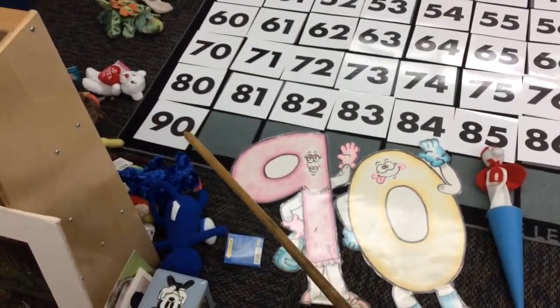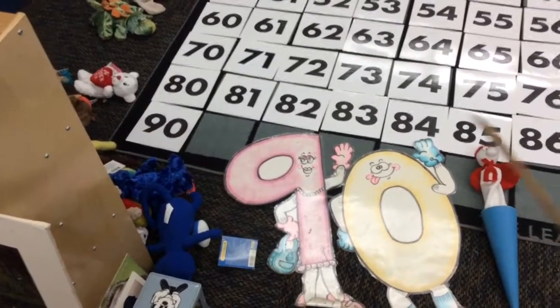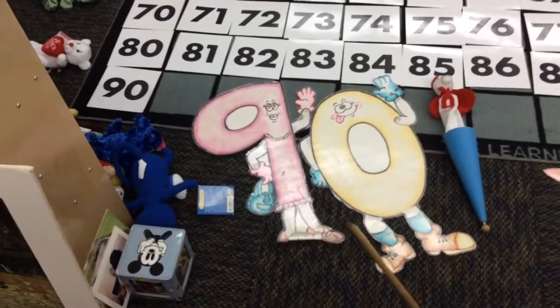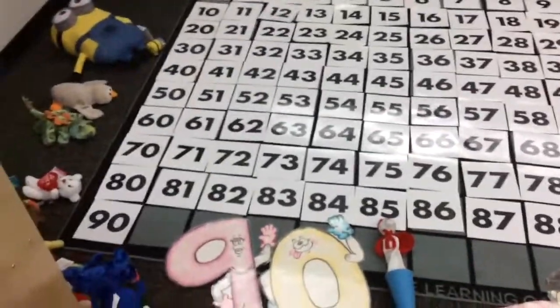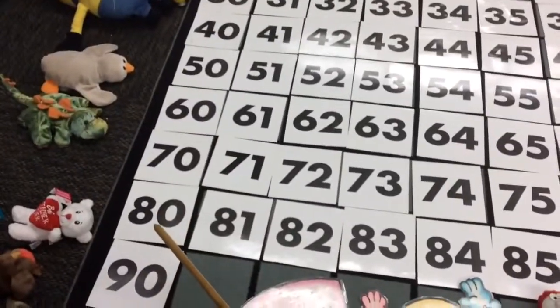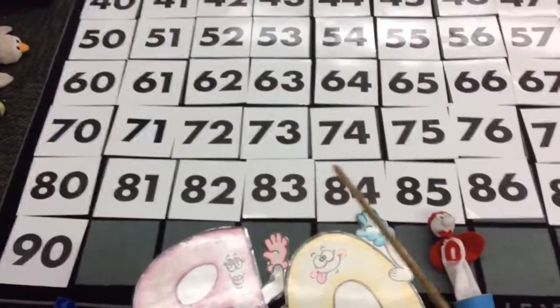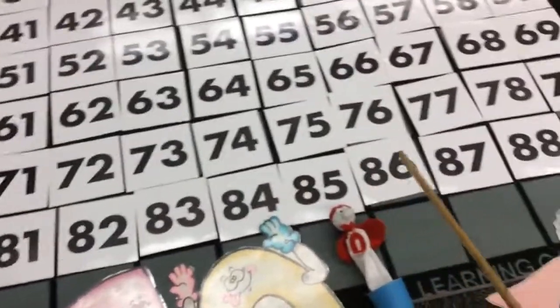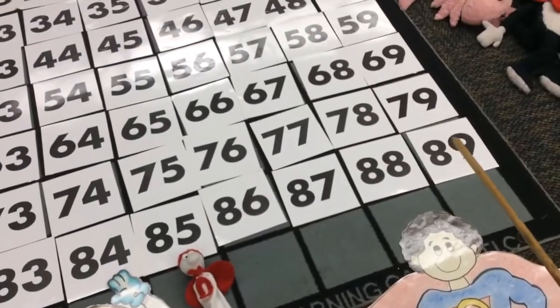If we didn't have a zero here, we would only have the number 9. Hey, you made it all the way to this number. That's a big number, boys and girls. You did it. Let's count. Last time we had 80. What's after 80? 81, 82, 83, 84, 85, 86, 87, 88, 89.